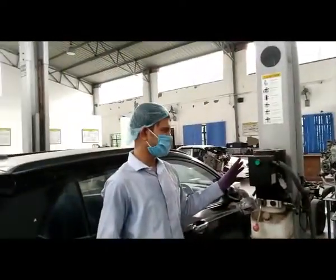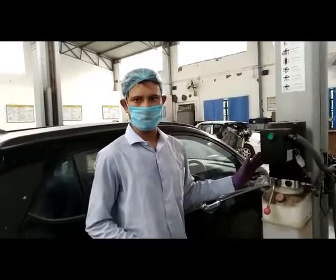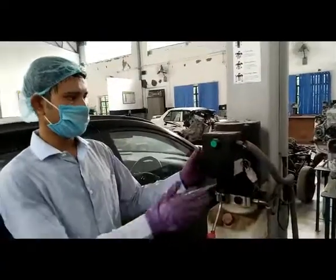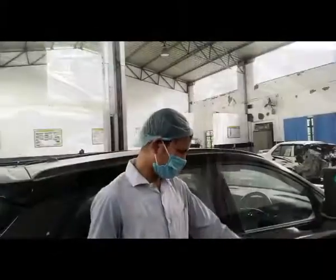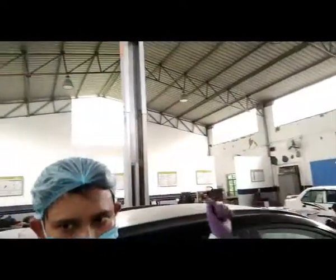Okay. Here is the lifting switch. It is operated both electrically and hydraulically. So this one is the main switch. Okay. And this is the electrical motor driving the hydraulic pump. This is the reservoir. Okay. These are the lifter arms. So four arms are there. Two arms here and two arms there.